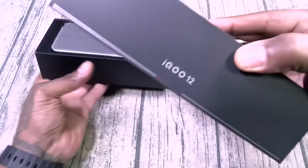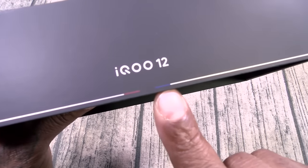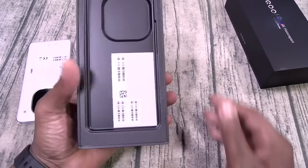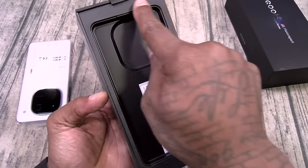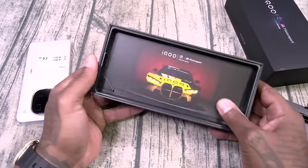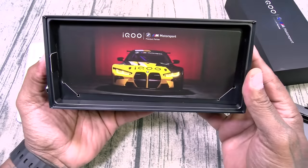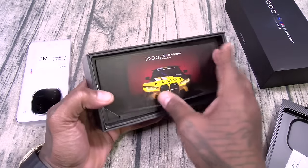Here we go. If you look closely on the box too, you see the little BMW M colors. Y'all know I'm a huge BMW M fan, so things like this kind of get me excited. On the inside of the box, it kind of looks like carbon fiber. I like how they did that. Inside the box, now, this is the kind of stuff I like to see. I didn't see this part yet. Let's see. IQ Motorsports, premium partner. That looks like a dope little BMW on the front.